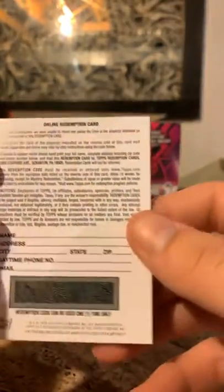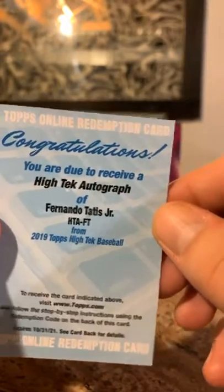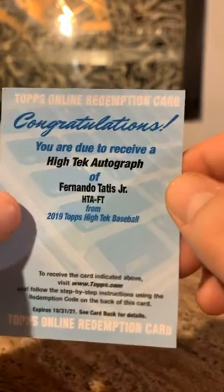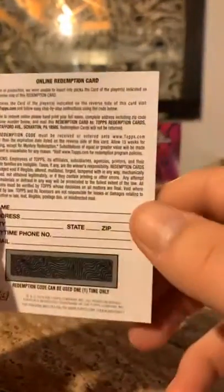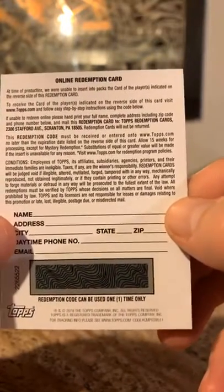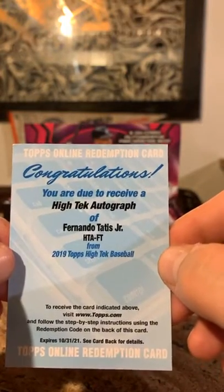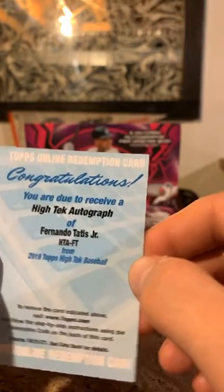Good old Fernando. So I'll tell you, Kevin, how these work. This is a straight redemption card. It's very simple. He just hasn't signed this card yet, but you'll definitely be able to get something for it. Obviously, we'll talk off camera, and I'll let you know what you got to do to get it. You'll definitely be getting it. Don't you worry about that. Yeah, Jake, you're right. He's probably already signed these cards by now, so once you send this in, they're going to send it to you.